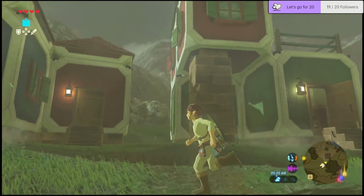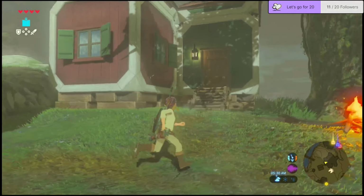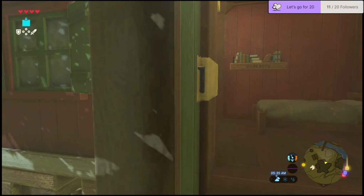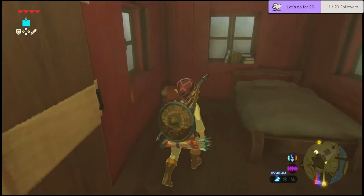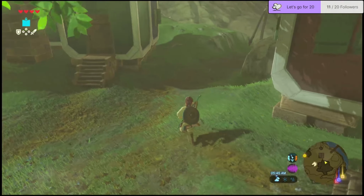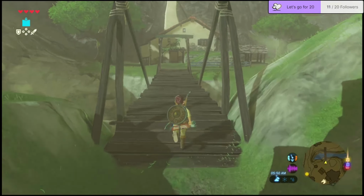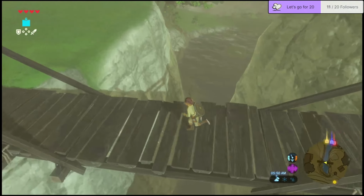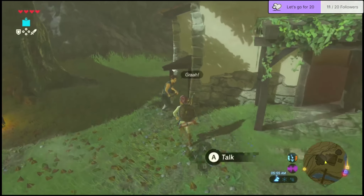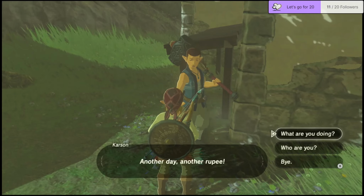So, one house. I see. And this one, I'm thinking it's going to be the same as the first one that I went into. Yep. Just the furnishing is a little different. Oh, so cute. The ravine. Oh, hey, dude. Yeah. Morning. What you doing?